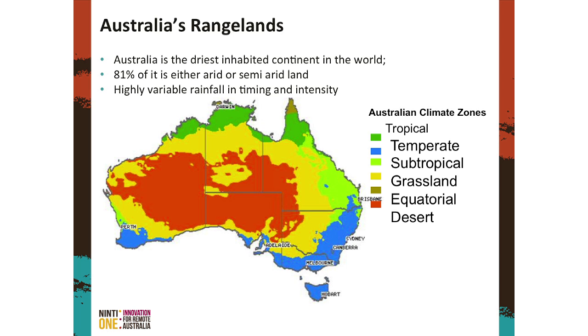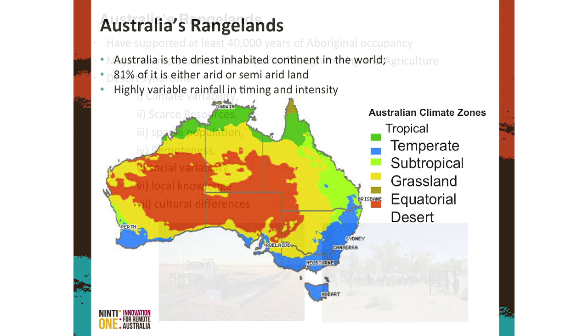Here in Canberra, there's about 630 mils of rain per year. The evaporation is about 1,700 millimetres. In Alice Springs, right in the middle where we're headquartered, we have about 240 mils of rain a year, but the evaporation is 3,000 millimetres per year. So it's that difference which makes the arid zone a completely different production system from a pastoral sense, as opposed to what we do here in the temperate regions.